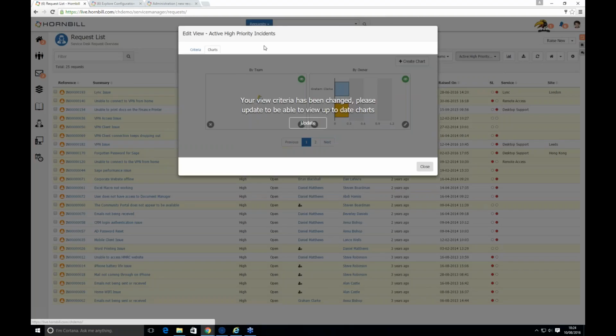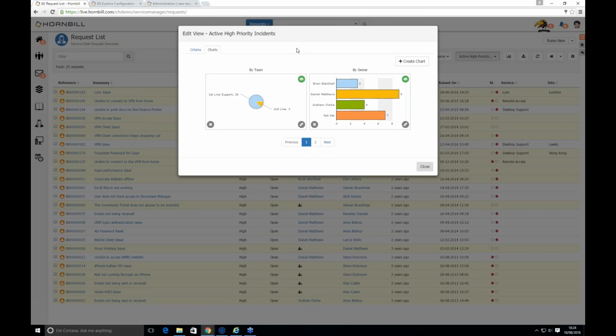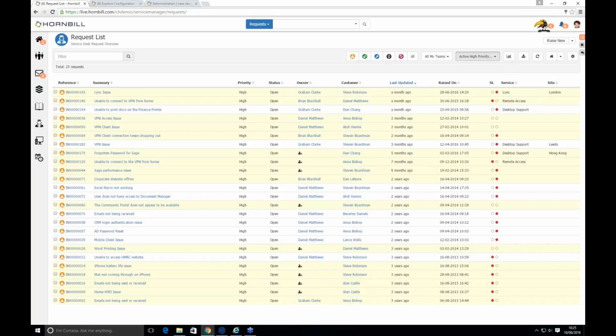we can create charts. So we can see the same information, but represented graphically. So those active high priority incidents, you might want to see where they're sat by team, who the owners are for these active high priority incidents, or even where these active high priority incidents are originating from by site. So we can see there's one from Hong Kong, one from Leeds, one from London, for example, and there's 20 still to be labelled.